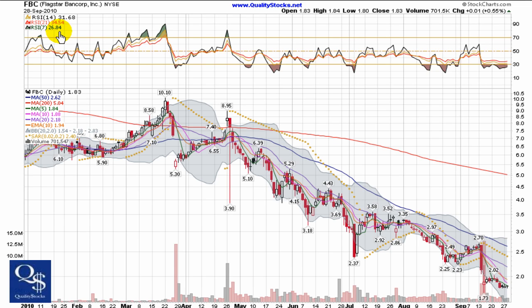Today is Wednesday, September 29, 2010, and today we're taking a look at Flagstar Bancorp. This is a New York Stock Exchange stock trading under the ticker FBC. You can see just a massive slide this year from March, up around $10, all the way down to under $2 now. Closed yesterday at $1.83.